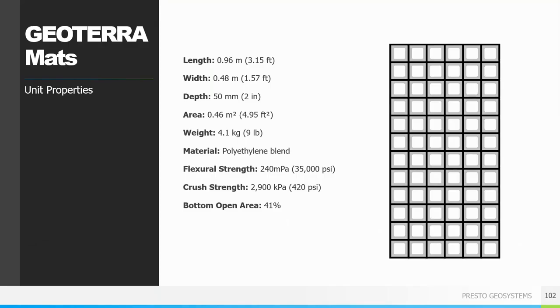Again, some specifications. They're a little bit larger than the GEOTERRA GTO at nearly 5 square feet each and weigh just 9 pounds. While the crush strength is less than the 550 PSI of GEOTERRA GTO, at 420, it is still nearly 4 times the loads applied in HS25 loading. And again, Kansas University testing also showed that the GEOTERRA is structurally equivalent to 12 inches of aggregate.